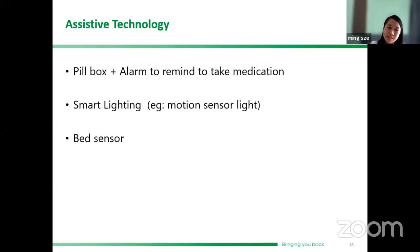When you are in deep sleep, especially the carer, they don't know that the person they care for gets up from the bed to go to the toilet. So with the bed sensor, it's sort of like letting them know that this person has gotten up from the bed already, so you need to be there with them if they want to go to the toilet.